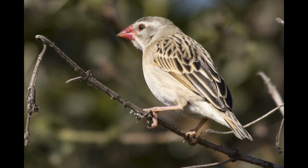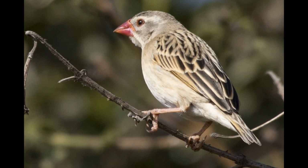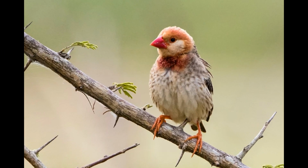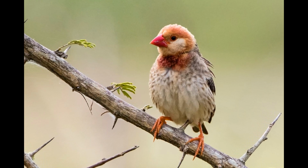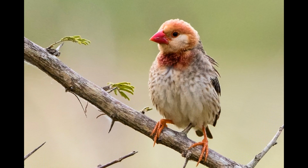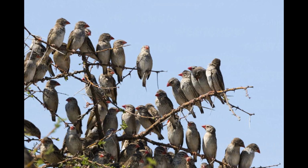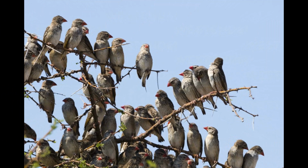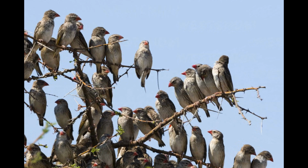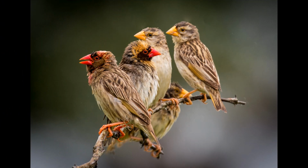During the breeding season, males may exhibit brighter colors, such as red or orange on their bills and facial skin. As their name suggests, red-billed queleas have a bright red bill. The red bill is one of their most prominent and recognizable features. During the breeding season, the bills of males can become even brighter and more colorful, ranging from red to orange. They have dark eyes, which can be difficult to see against their brownish plumage. The legs and feet of red-billed queleas are typically gray or flesh-colored.